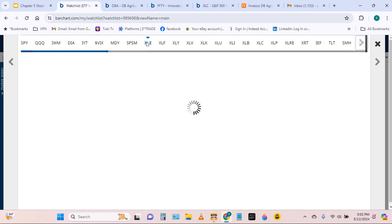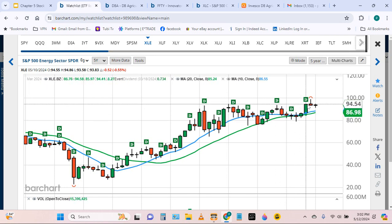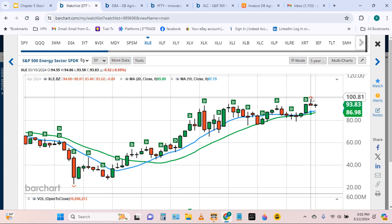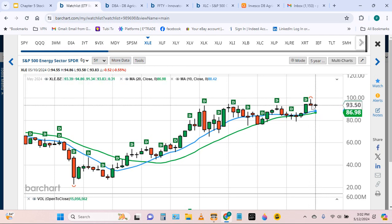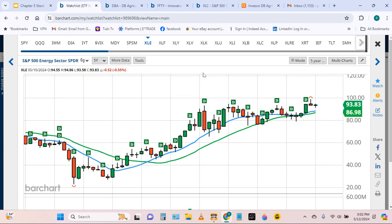Take a look at the energy sector. Energy has been back and forth for quite a while. We had quite a bit of buying in March, new high in April, and then some selling, and then it just made a lower low versus April here in May. So energy doesn't look as strong as the other sectors, but still trading towards the top of this range. That could go either way.